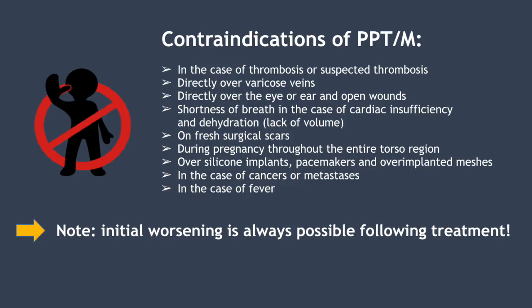Let's now take a look at the general contraindications of PBTM. Please do not use in case of thrombosis or even just suspected thrombosis. Please do not Pneumatron over varicose veins or directly on the eye or ear. For hygienic reasons, also not over open wounds or fresh surgical scars. During pregnancy, PBTM is taboo throughout the entire torso area, as labor may be induced by the pneumatic pulsation.